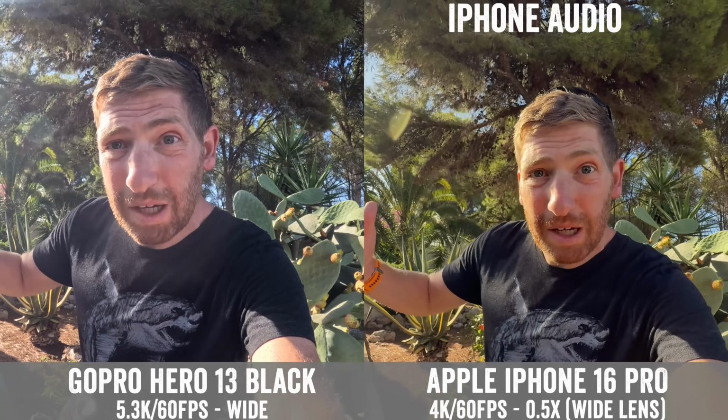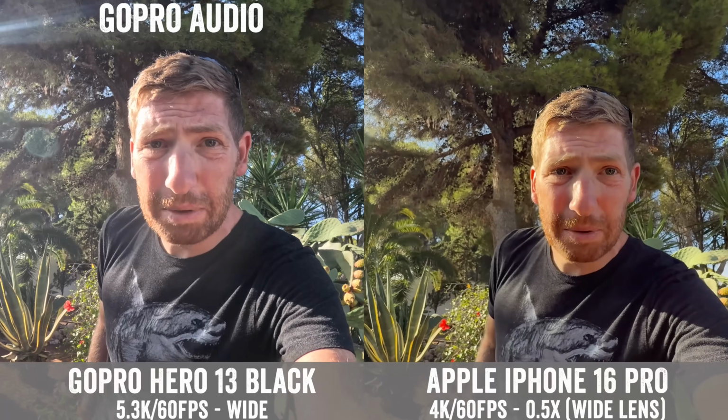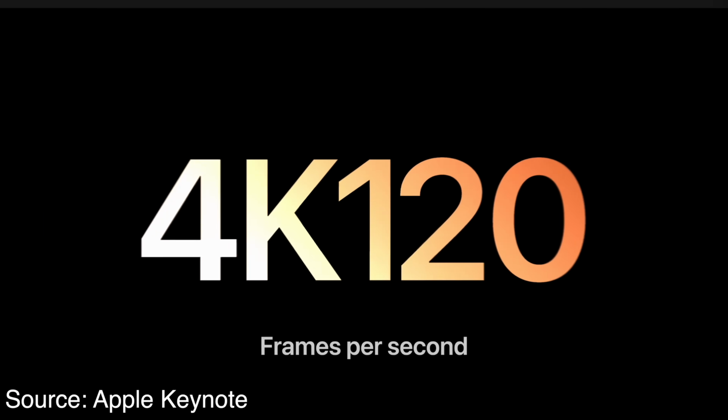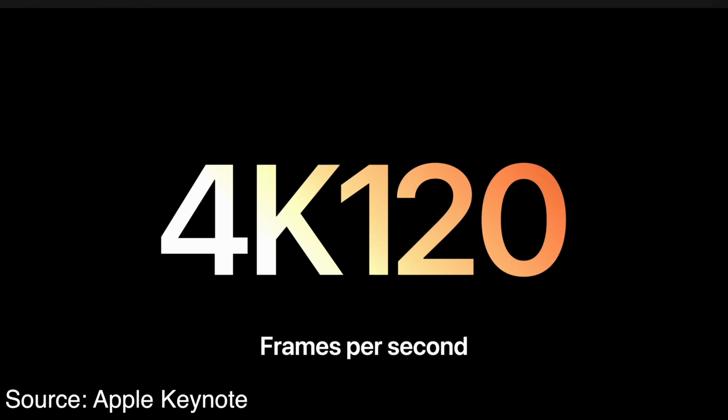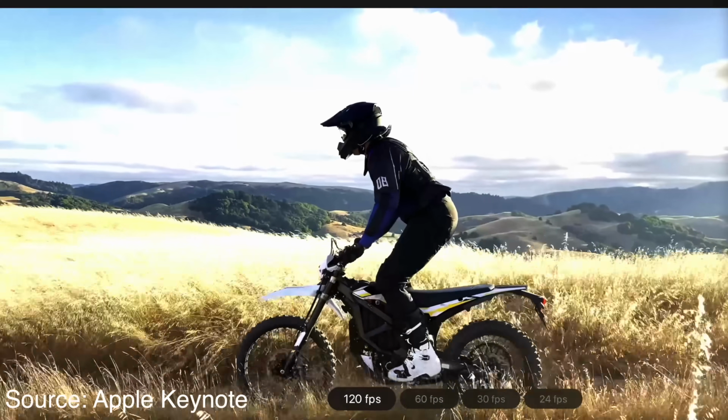This is your complete camera comparison between the iPhone 16 Pro and the GoPro Hero 13 Black. The reason being, when Apple announced the new iPhone 16 Pro, it added a brand new 120 frame per second 4K mode that could be used for all sorts of action. Introducing 4K at 120 frames per second. There's a quarter speed playback, a new half speed option, or you can bring it back to normal speed.